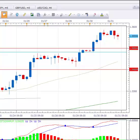Wake up call Thursday. We could get a little bit of volatility in the Euro JPY because everything's been relatively flat, and we'll go into that in a minute.